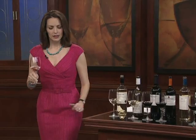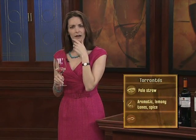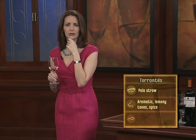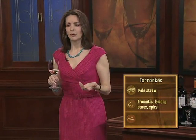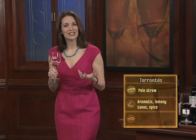I can smell it already. It's a very aromatic grape variety. What you get is a little bit of a lemony character, and I've often confused this grape for muscat, but there's also an element of spice in it. But what is that spice?